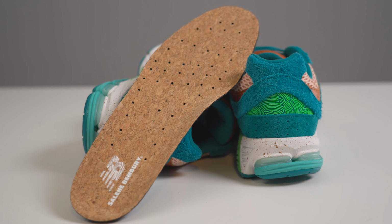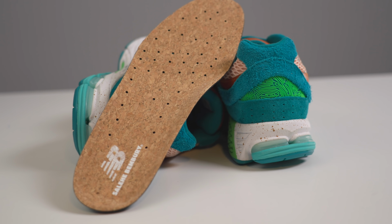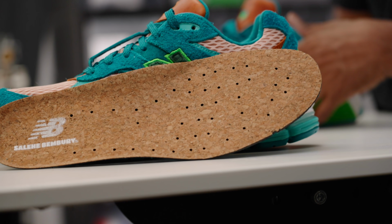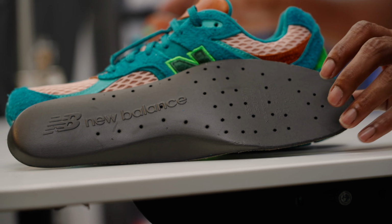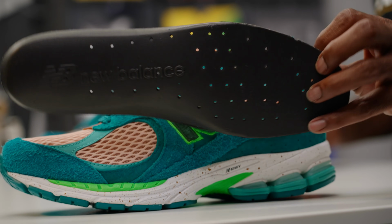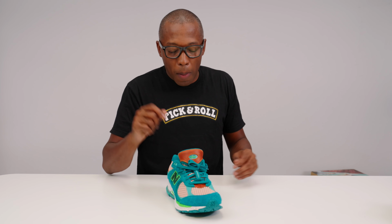Now these are actually perforated, so there's perforations in them, and I imagine that's to reduce a little bit of the weight and to keep the airflow going. I don't know if you guys can see that, but there's actually perforations in the midsole, and if I turn it over, you can probably get a better look. So you can really see that they're perforated. There's perforations all through that insole. But it's cork at the top, a little bit of foam at the bottom.